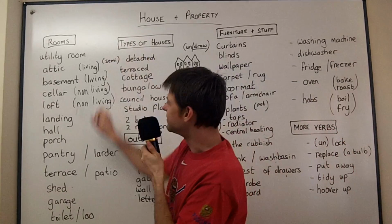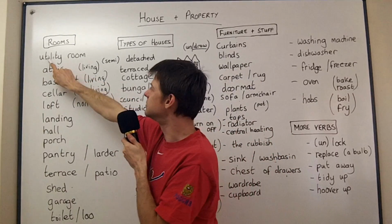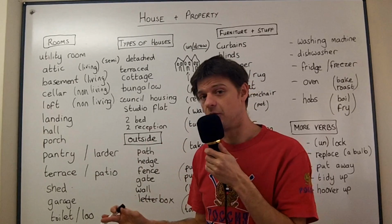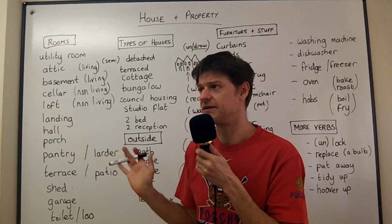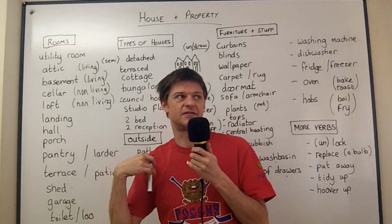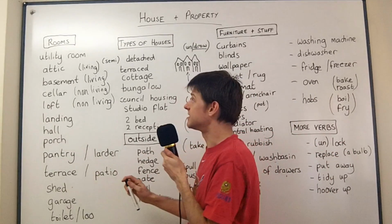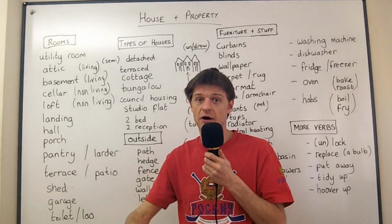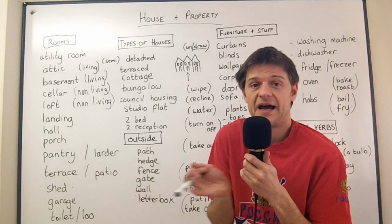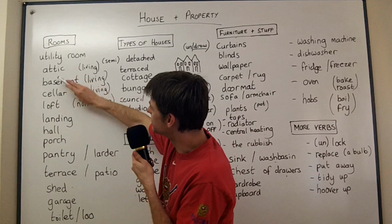Okay, let's start with places in a house which maybe you haven't heard of before. A utility room. There is a utility room in this house. They're usually very small, and not always though, they don't have to be, but they're the place where you keep your washing machine, and it's a place where you wash your clothes, basically. In our utility room, we've got a washing machine and we've got a sink. And so you can also do your washing up, or perhaps you can hand wash your clothes if you want to.